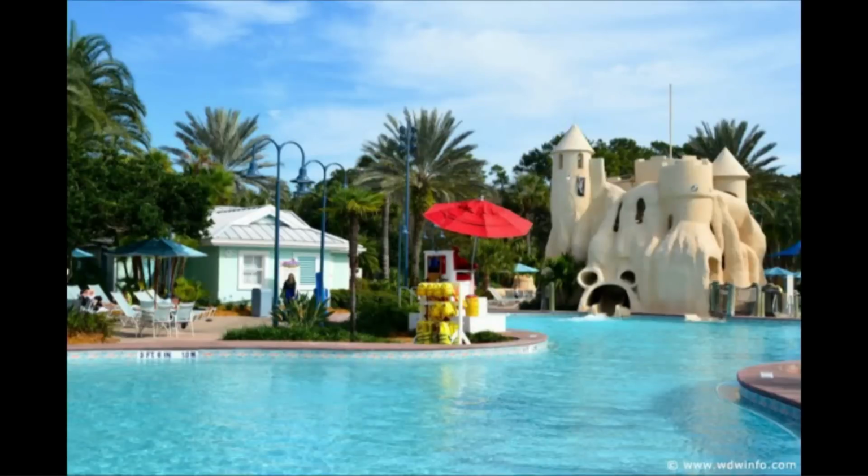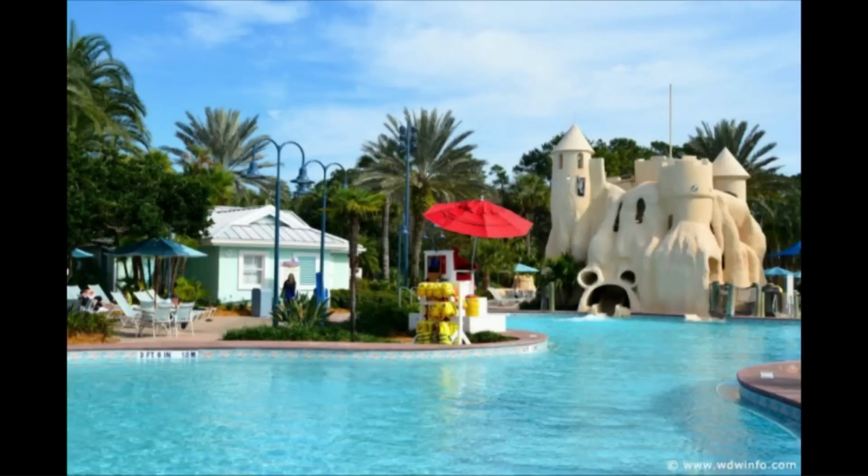So let's move over to the common areas then. What are your thoughts on the pool at Old Key West? I thought it was very nice. It is nice. It's nothing exceptional. I mean, it's your standard pool, not really very many features that stand out. It has a really attractive slide that looks like a sandcastle, but that's kind of it. It's cute. It's fun. Kids are going to enjoy it, but it's not anything that really stands out.